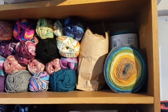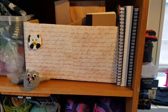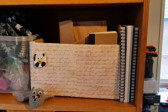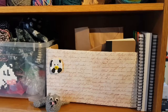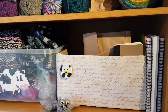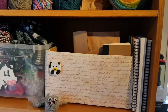Really like all my colors. And then I've got my little cow. It's a cow you haven't seen. It's clay, Fimo, I think it's called. It's clay that you put in the oven, and then it gets plasticky. So that's my cow, and in that box I got things.